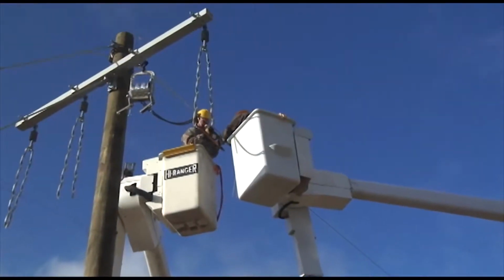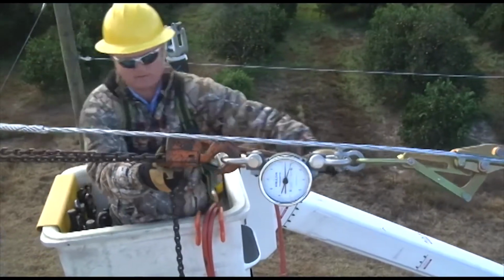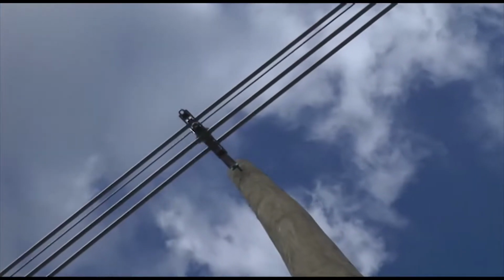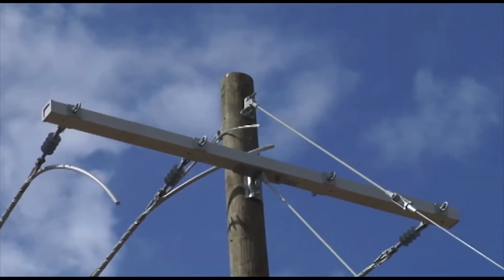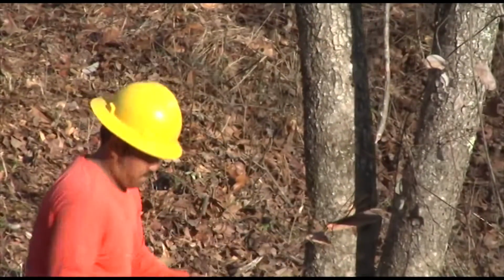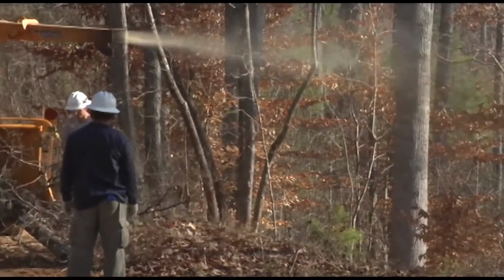But the community isn't the only beneficiary of the system's design. The utility benefits as well. Your tree trimming budget may be dramatically reduced. Because we use a 14-inch bracket instead of an 8-foot crossarm, your trimming is reduced by nearly 7 feet on the sides. And because the conductor is covered, you may be able to reduce your trimming cycle. Some utilities cut vegetation management costs by an amazing 80%.